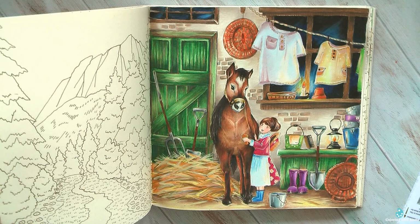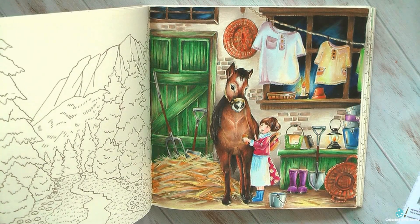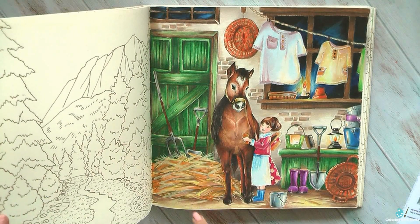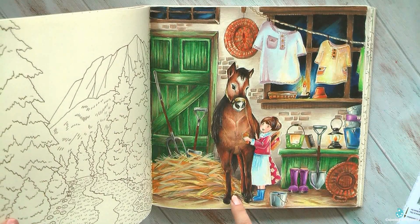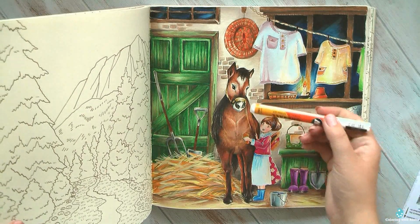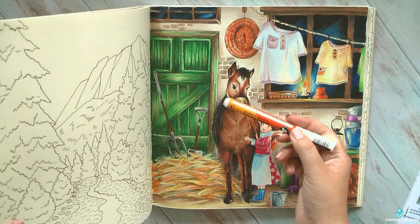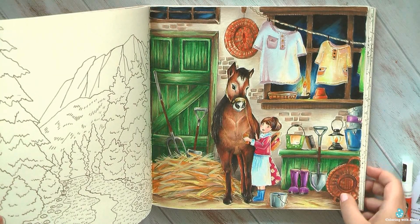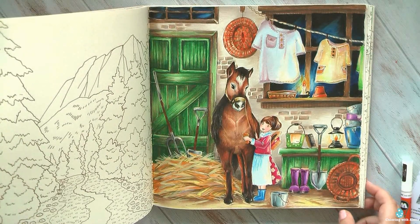I have no idea how to properly color horses, and I even had difficulties understanding exactly where all the parts of the horse are, so I slightly changed the shape of the body and probably I still made a mistake. I still think that maybe here on the right side I had to draw more of the mane, but anyway, the poor horse looks strange, but everything else was quite easy to do.